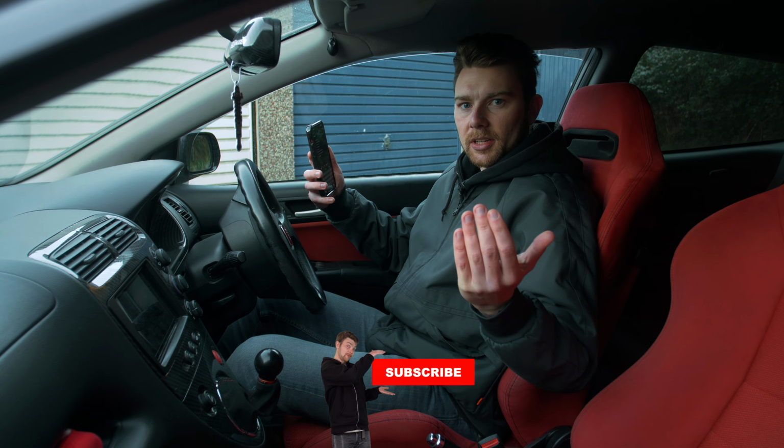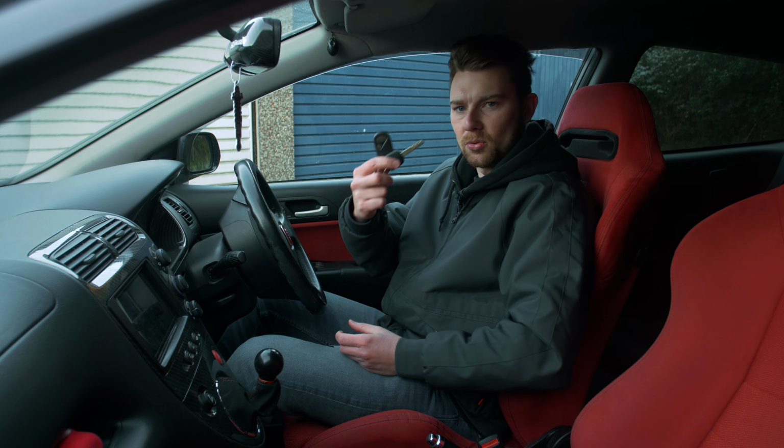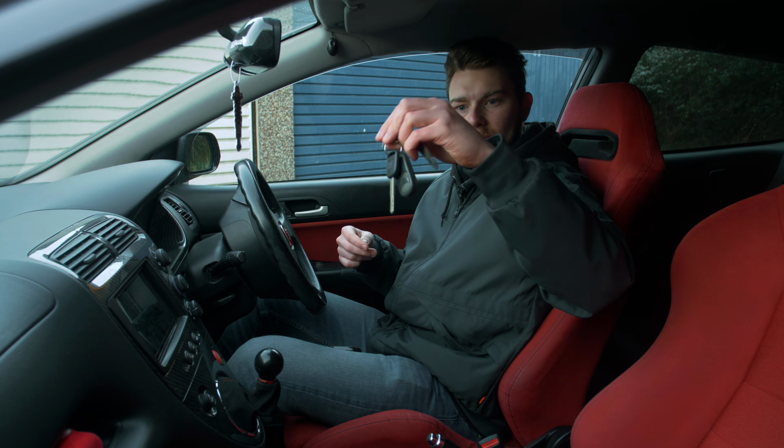Okay, so we're in the interior now, and first thing I will mention is kind of a small thing, doesn't really matter, but the key is like 2. There is a separate key to the fob to unlock the car. That is annoying if you have a load of keys, it just takes up double the amount of space.